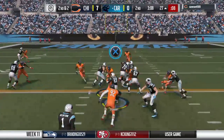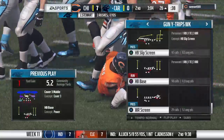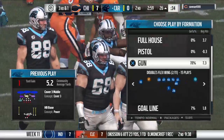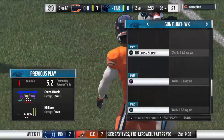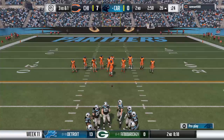On second down, they run with Stewart. Try to find a lane, but instead he'll get back to the line of scrimmage and no more. Only a yard on the pickup, so from a good situation on 2nd and 2, it's now 3rd and 1. Now 3rd down, less than a yard.